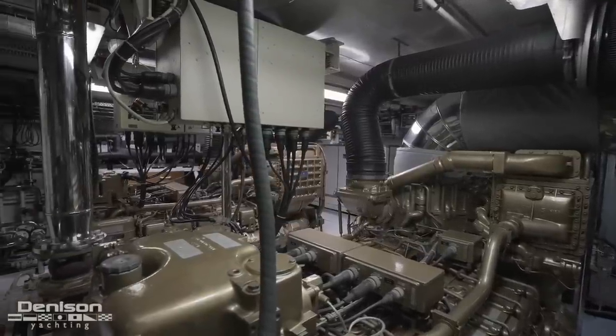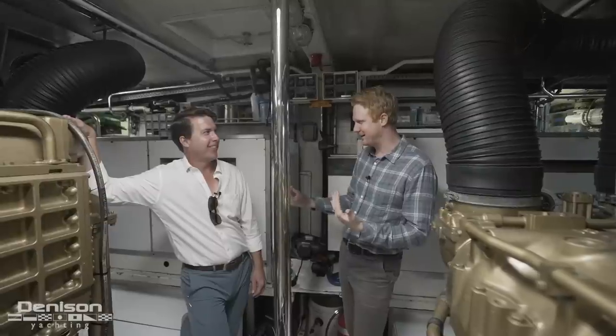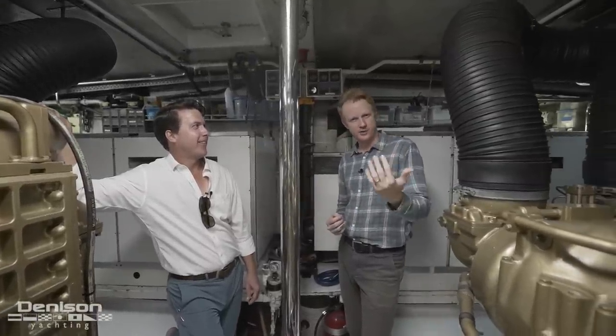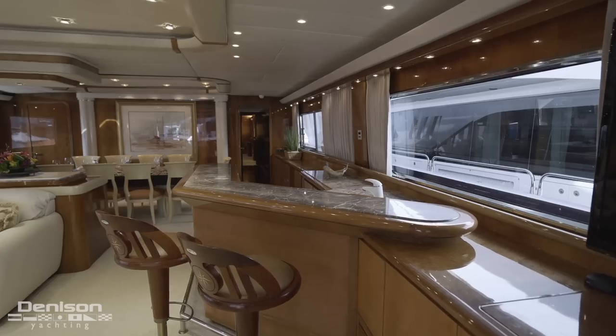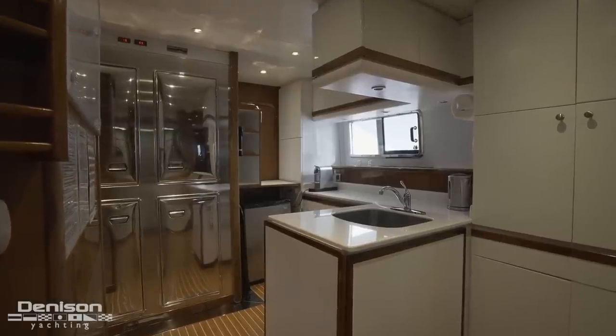Now that we've taken a look at my beloved mechanical space, we can get to what people are actually interested in, and that is the guest spaces. I think the order that makes the most sense for us is we're gonna leave here, step into the salon, take a look at the most comfortable areas on board, where your meals are prepared, the master, the lower accommodations. We're gonna work our way up from there.